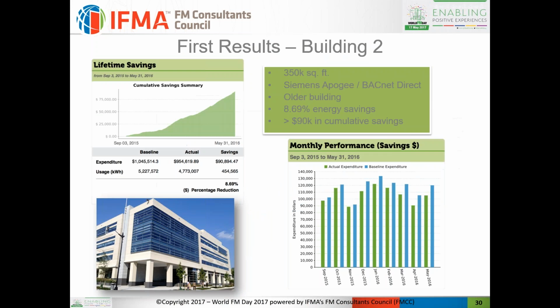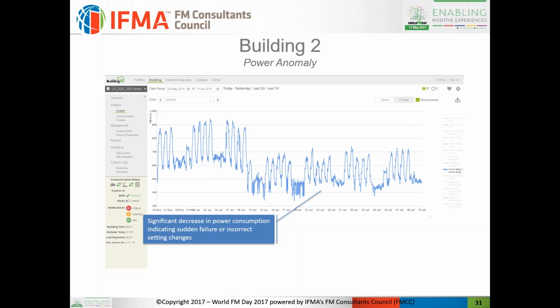So let's look at some specific anomalies. This is the kind of thing we do. We're looking in this particular case at AHU1 for a 2-month period, looks like. And so what we're able to do is isolate the different data that we track. We can track hundreds of points. In this particular case, we're looking at AHU1 and the power meter. And so you can see that there's a sudden failure or sudden power change. And our initial diagnosis is that there's a sudden failure where there's been an incorrect setting change. The point here is this is kind of a hidden change in a typical building system.